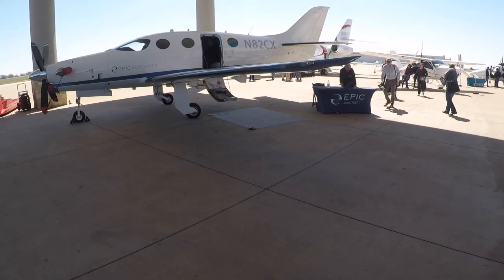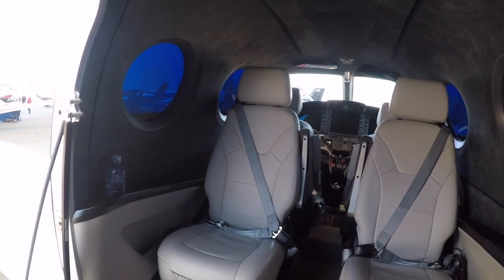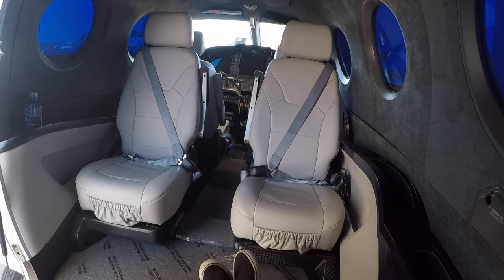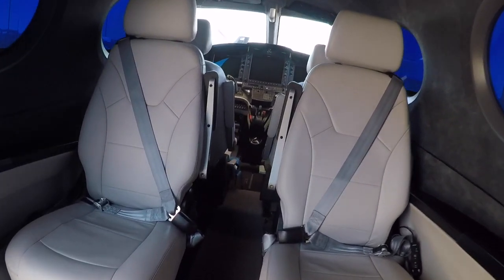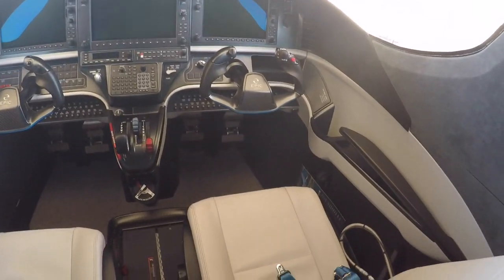All right, next up is the E1000. This was an experimental airplane. Now it's a certified airplane. And as you can see, the cabin is just gorgeous. Look what they did to the tint of the windows. That really makes the interior cabin really cool. So I'm going to make my way up here to the cockpit and check out the controls.